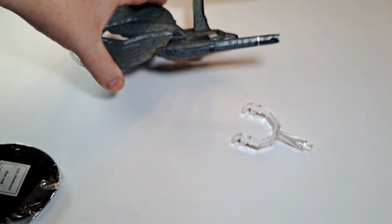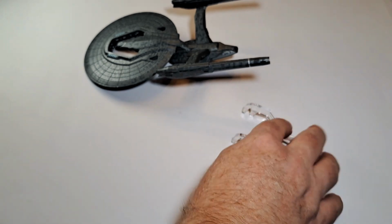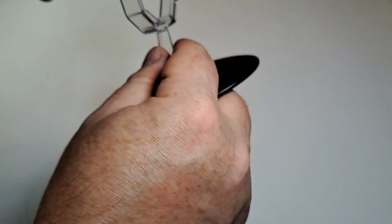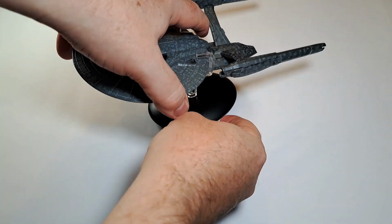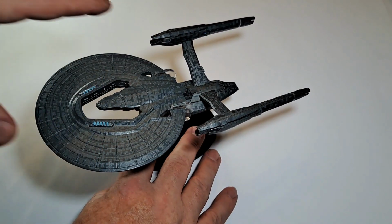Let's see if we can get it on the stand now. I didn't notice where it was supposed to be held onto, but as you'll appreciate by now, that is not uncommon for me, and I will just make it up as I go along. Let's have a look. So I would imagine, given the shape of this, it's an over the secondary hull and onto the saucer section job, as it tends to be with these things. So there she is.